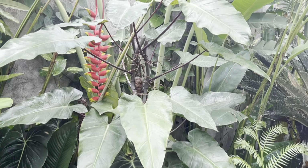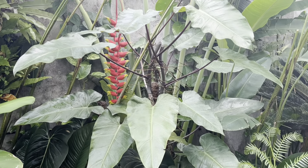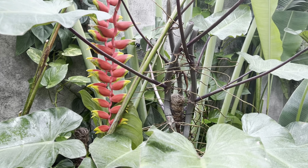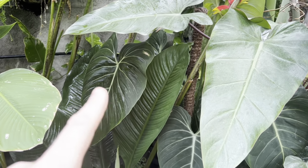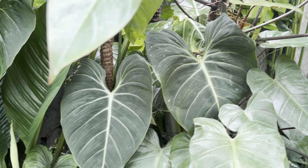So I took some cuttings from this philodendron the other day, because it had grown to the top of its pole. I've already extended that pole once. I didn't want to do it again. It was getting a little unstable. So I took some cuttings from the top of that. And we've got our heliconias, which are now flowering at the back there, which are really nice. And then we've got down here our philodendron glorious.